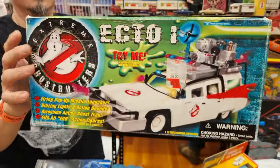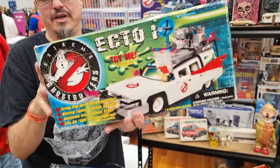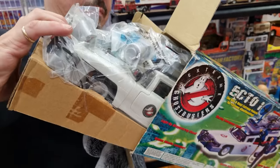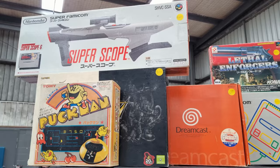But with all that said, it was very cool to see an Extreme Ghostbusters Ecto-1, because I very rarely see Extreme Ghostbusters these days, but I just decided it's not something that I desperately need for my collection. Once again, I'm trying to stay focused, but I still really appreciate the seller letting me have a good look.